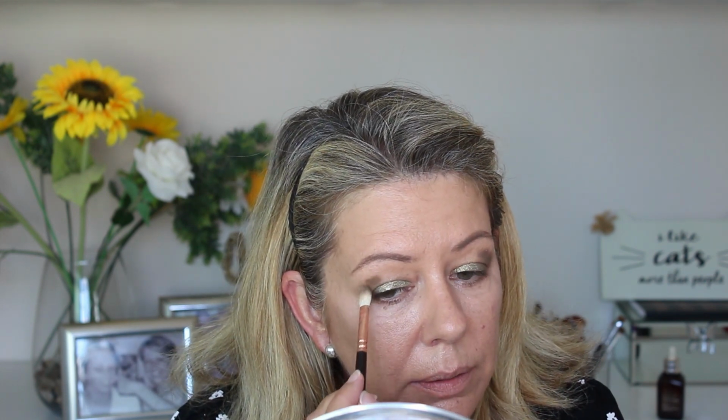And then taking the same brush, I'm going to dab it into the brown shade, and I'm just going to go in onto the outer 2/3 of the eye, just patting it on in gentle motions, and I am going to blend that out. Then taking a big fluffy blending brush, this is my MAC 286, I'm just going to blend that out to smoothen and soften the edges, and just to make sure that everything looks like it's transitioned seamlessly.